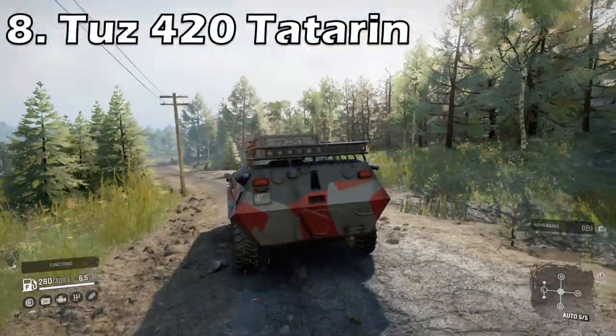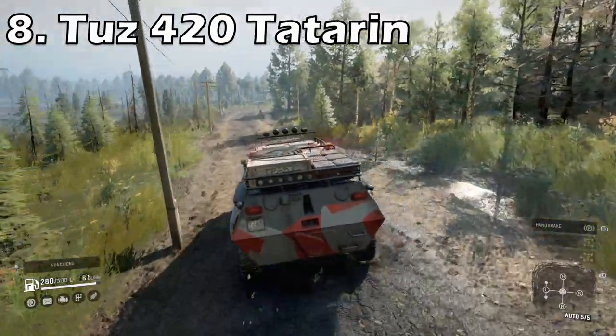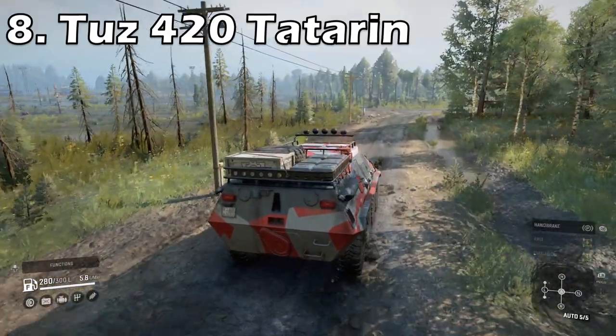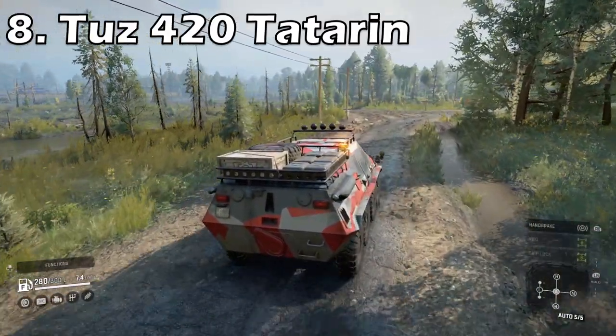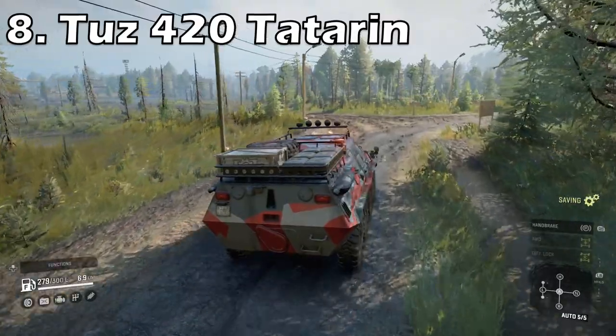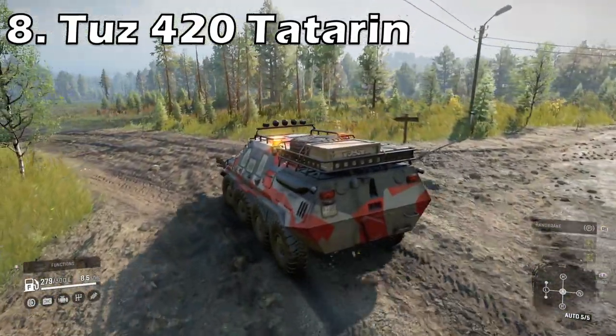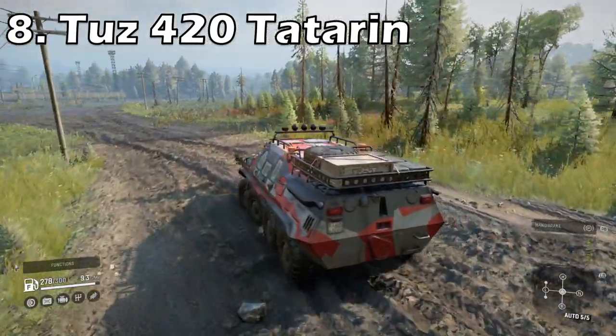At number 8, we have the TUS 420 Tatarin. So this is probably most people's favourite scout truck. The Tatarin is the beast from the east. It's 8-wheel drive, 4-wheel steer, and looks like a tank, and goes like a tank. This thing just goes and goes, as you can see in the footage.